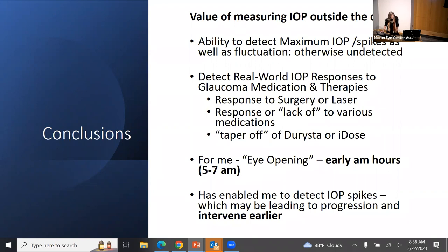And then in a lot of our patients too, we found that it's useful to follow them after they've had the Durysta, because they don't need to come to the office to tell you if their pressure's increasing. So I can manage patients more from a virtual manner.